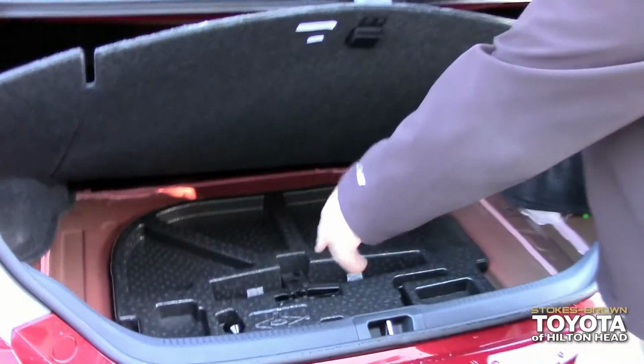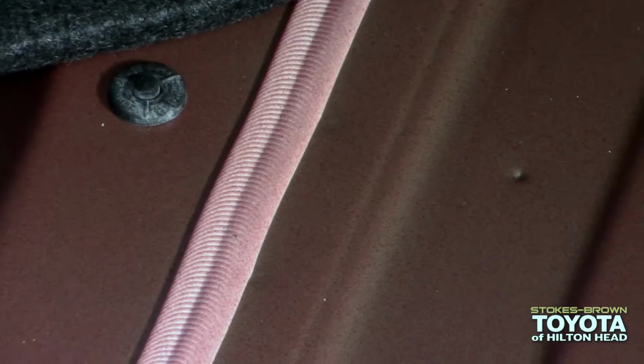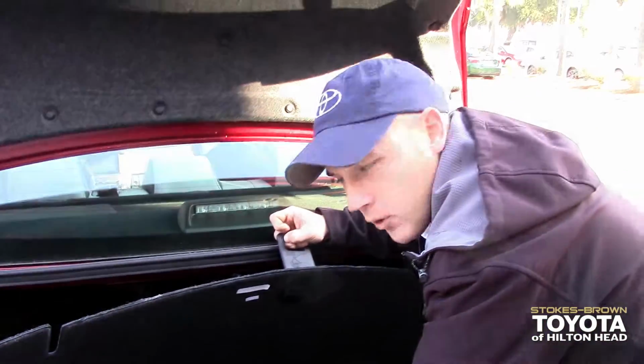Now, going through the trunk, this is not just your ordinary trunk. Toyota on no vehicle has any metal-on-metal contact. As you can see down here with these welds, there's no metal-on-metal contact because that's going to discourage rust from entering into the vehicle, as well as any sort of other wears and tears that might happen throughout time.